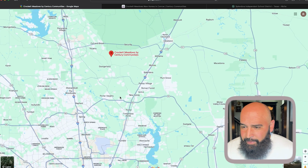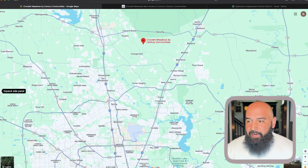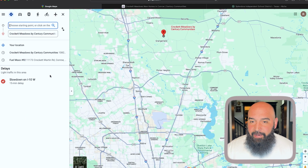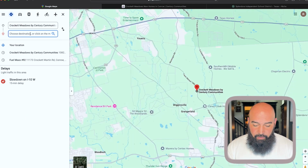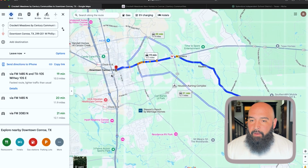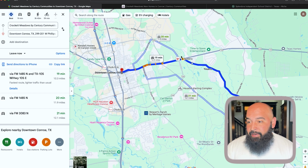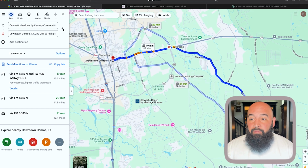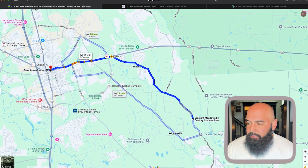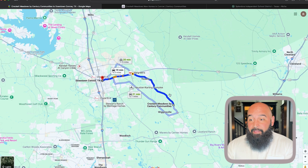Just one thing I always like to do is actually pull up these maps, right? So if you want to get into downtown Conroe, here we'll just say downtown Conroe. Right now you can see you're 19 minutes into town. And one of the big things here, actually, let me move this out of the way for you, is you can see this is all greenery around here. This is just trees. There's really not much right here in this area.